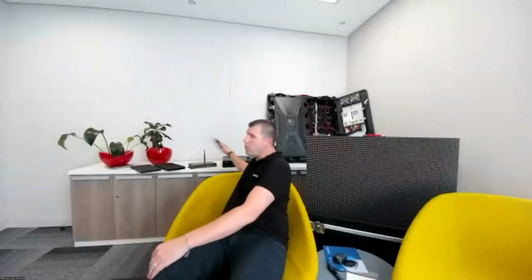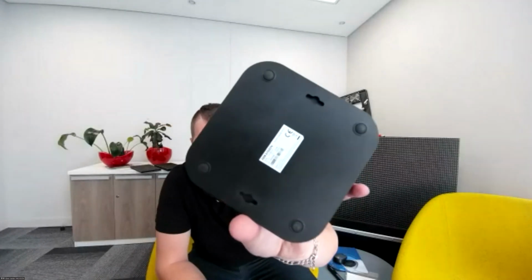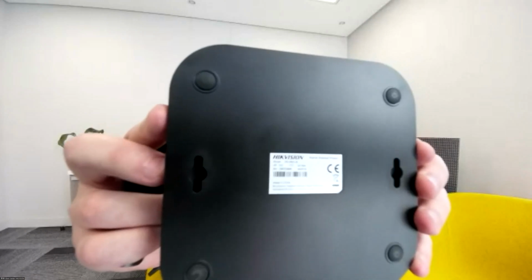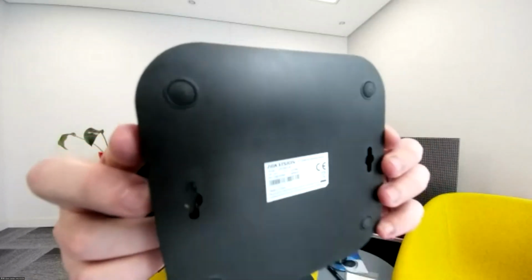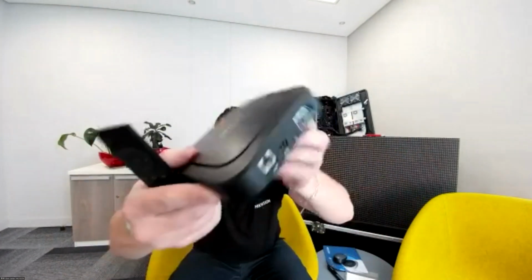Anyway, then we have the digital signage. Let me show you guys here. So this is the digital signage. There's the model. Come on, camera, work with me. Okay, camera, stand still. Focus. Is it the light? It's probably the light, but anyway.